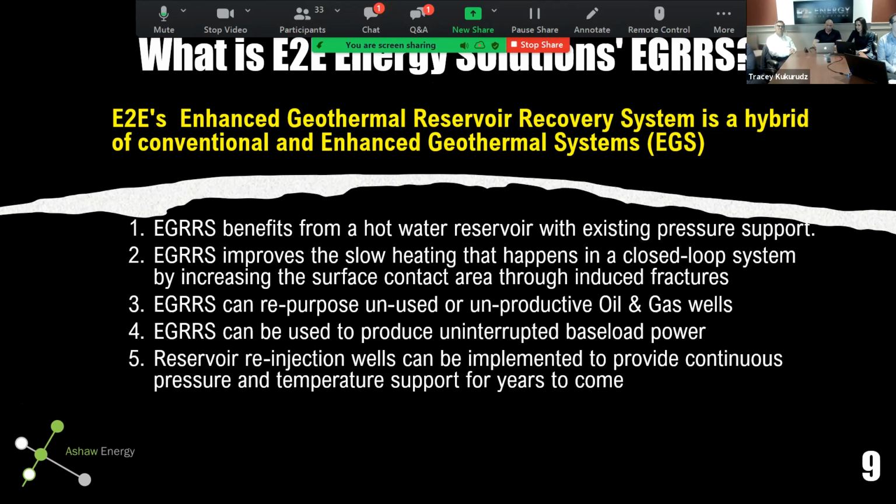One of the main benefits of EGRRS is that it uses the previously heated water from the aquifer. In EGS and closed loop, the injection is from the surface. That water is around 20 degrees Celsius. But in the EGRRS process, water is injected into the aquifer and then produced in the fracture system. Since it is a fractured well, another advantage is that it uses a much larger contact area in comparison to closed loop.